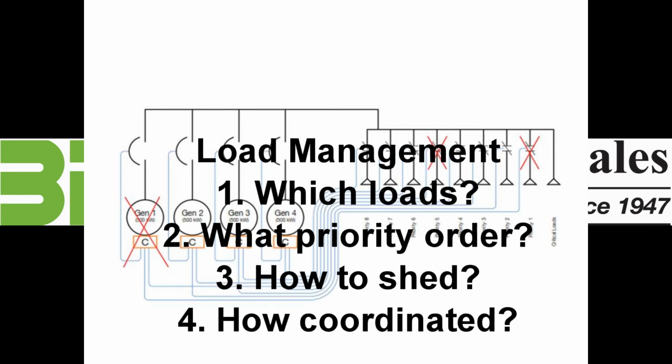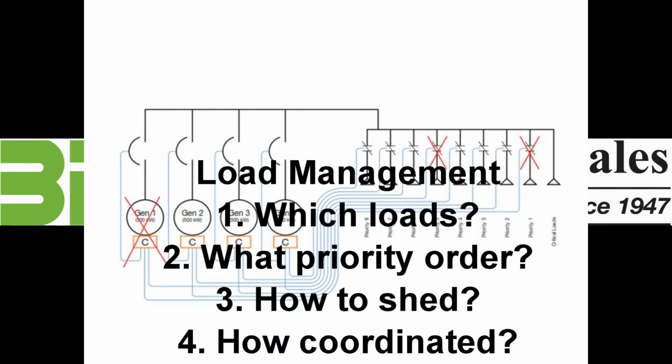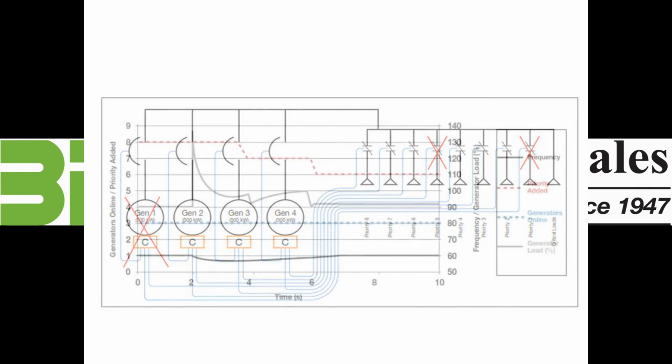We need to ask 4 things. 1, which loads need to be managed? 2, what is the load priority order? 3, how will the loads be shed? And 4, how is load shed coordinated? Once these have been defined and the system designed, we must then be able to test this under a system so that we are assured that the load management system functions as designed.